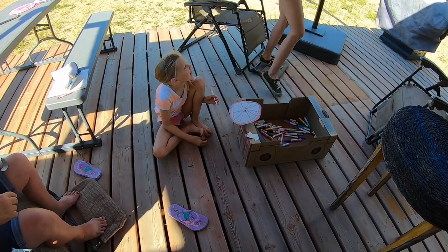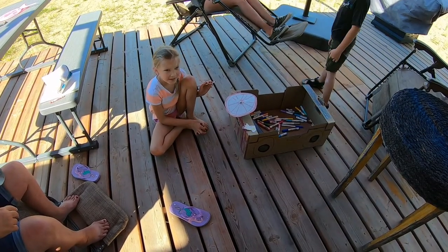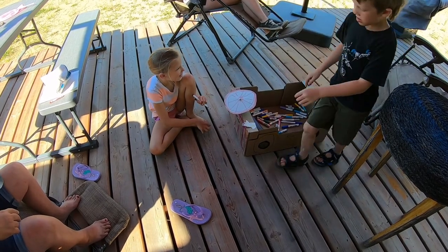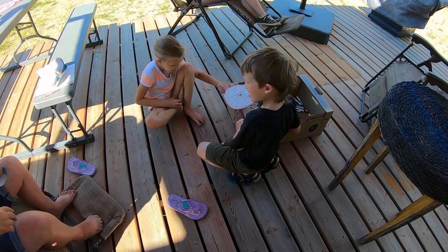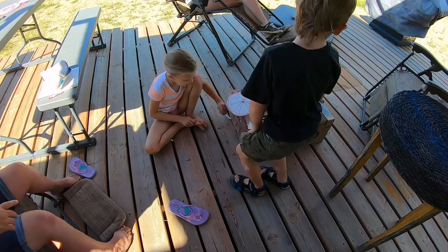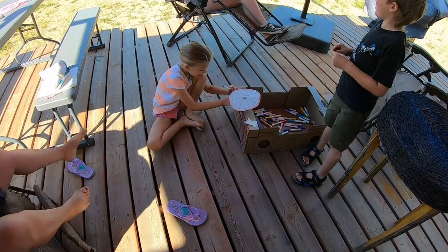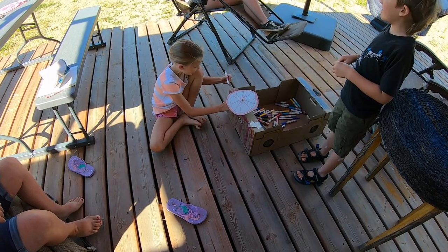Tell the grown-ups what our Jeep is about, and then the kids wait until the grown-ups come and we eat. You're probably going to help Claire. Yeah, I'm going to help Claire. Okay. And it's going to be fun pushing this down the hill. We don't have to drive it.